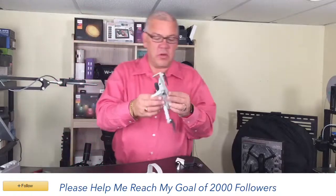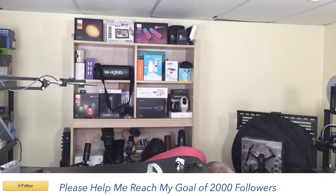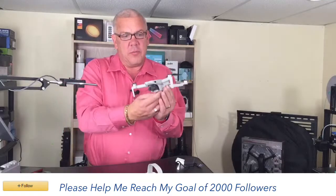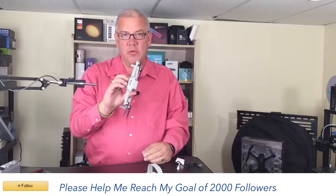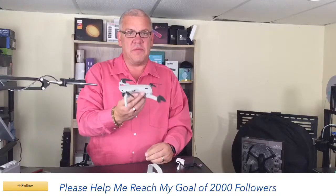Now, what this drone also has is, what do I keep dropping? I've got too much stuff going on. Sensor on the bottom, SD card in the back. You'll need to get yourself an SD card so you can save more of those videos and those pictures. And it's lightweight. It weighs less than 250 grams.